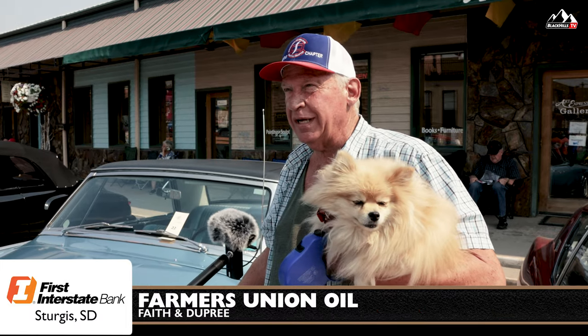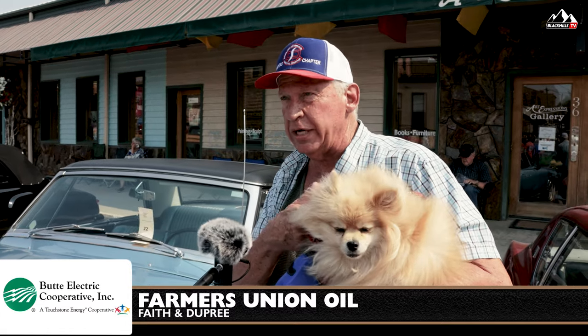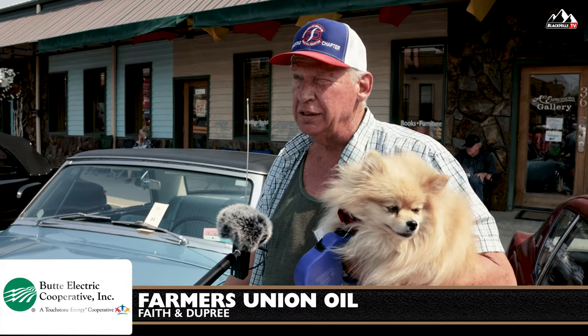Hi, I'm Mel Bacon from Brighton, Colorado. This is my dog Kaiser, also named for a classic car. And this is my 1964 Studebaker Gran Turismo Hawk.